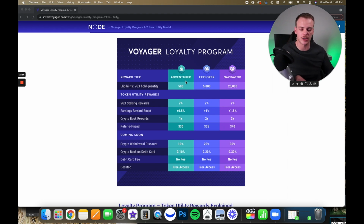Now, obviously, there are going to be a lot of people who are a lot less than that, and a couple of big wigs who are way more than that, right? Holding 6 figures, 7 figures, 8 figures on the platform. So that is something to note, that for your average person, at best, they're probably just going to be an Adventurer, able to obtain this tier right here.